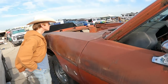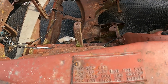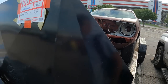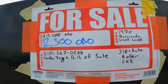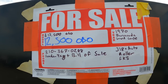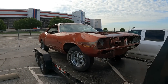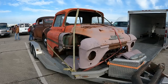It's like an automatic car. I'm gonna see the fender tag for the Mopar guys, they can decipher it. Yep. And then, oh, here it is. 12.5 for best offer, 70 Barracuda Grand Coupe, 318 roller. All right, that's cool. Be a cool car fixed up for sure. Make a good hauler.